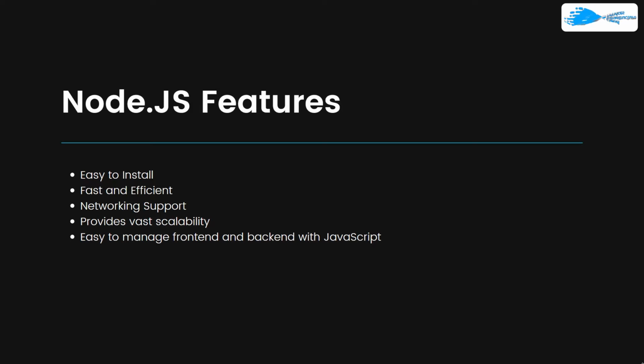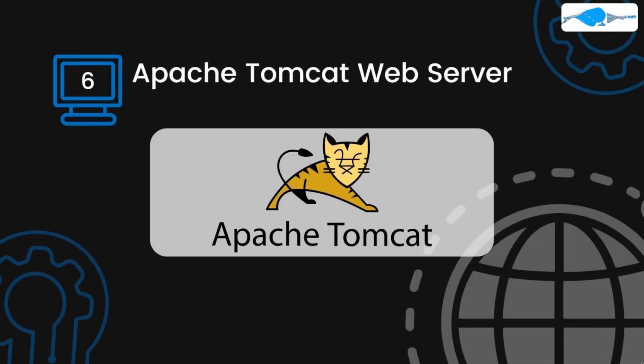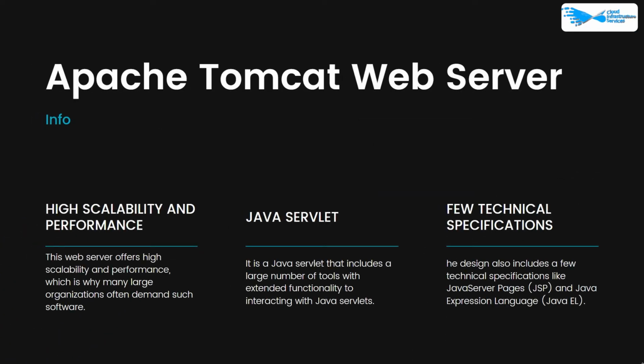Now number 6 on our list is again Apache, but this time around we have Apache Tomcat Web Server. There are a lot of features that come with Apache Tomcat Web Server, and the first and foremost is high scalability and performance. This web server offers high scalability and performance, which is why many large organizations often demand such software. And another thing is that it was actually built to host Java servlets.